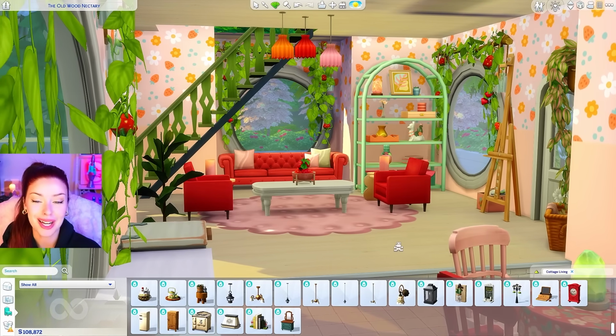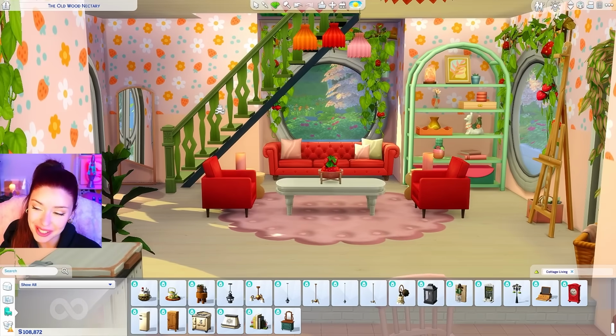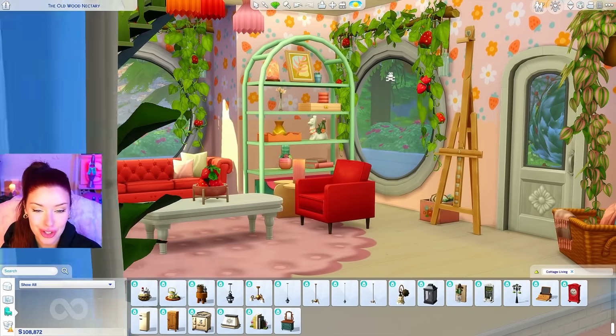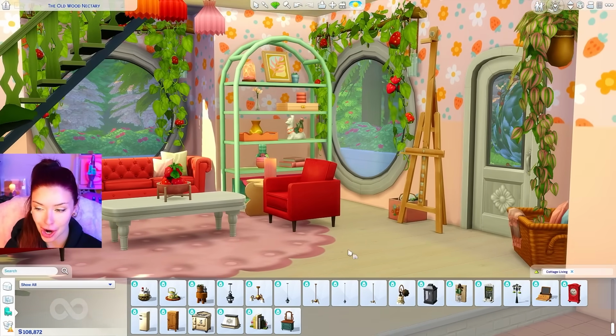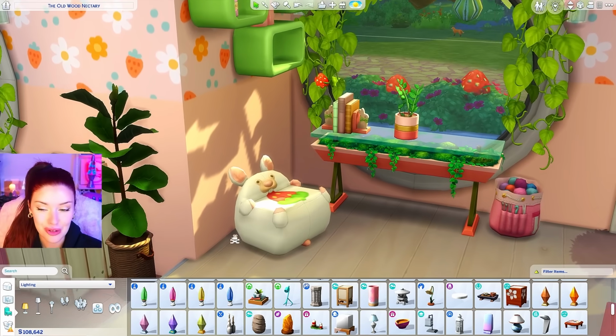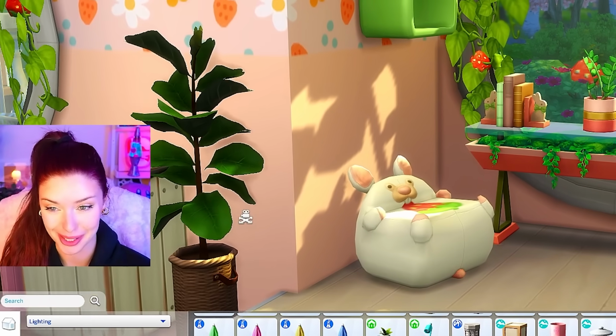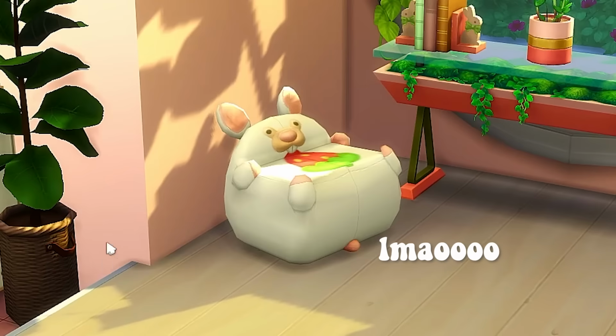Okay, here's going to be our Strawberry Shortcake inspired living room. And this is so cute. I love the cottagecore mixed with the pastel pop. It's so cozy yet so vibrant at the same time. Our little strawberry chair over here was such an afterthought. I'm gonna bring it up to the bedroom, but how can you not add that? Look at the little tail.